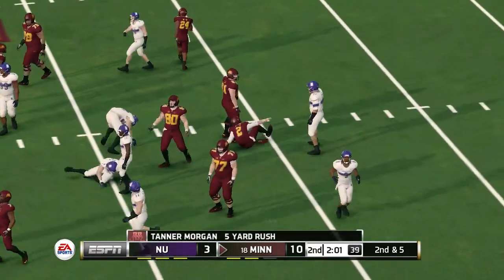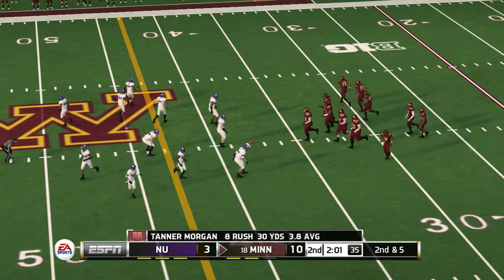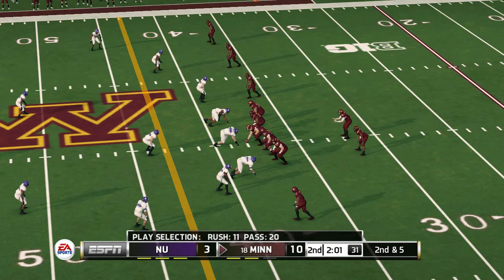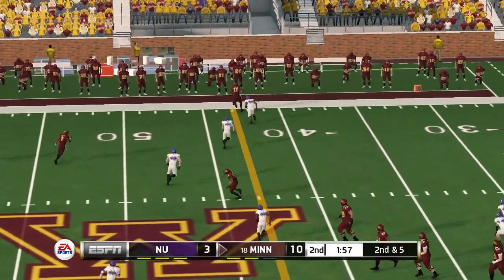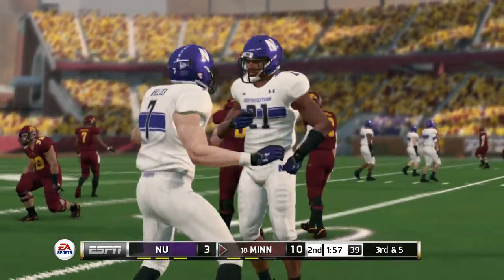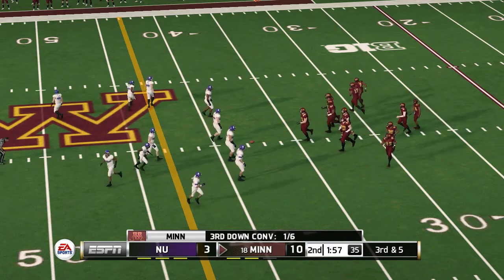Nice run, and he's brought down. So he holds on to it and gets a good 5 yards. 2 minutes to go in the half. The Golden Gophers taking their first time out of the half. Open man, quick strike, and he can't pull it in. Green was the intended receiver on that play. That'll make it third and 5.